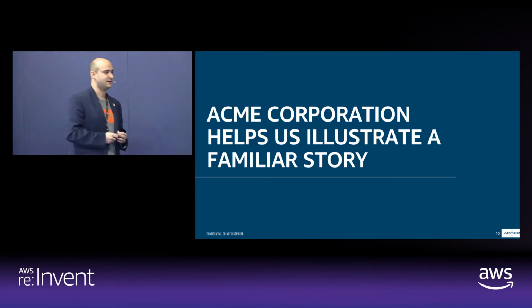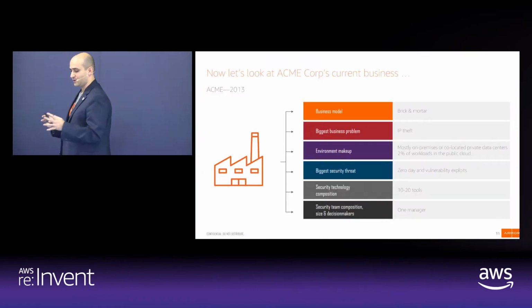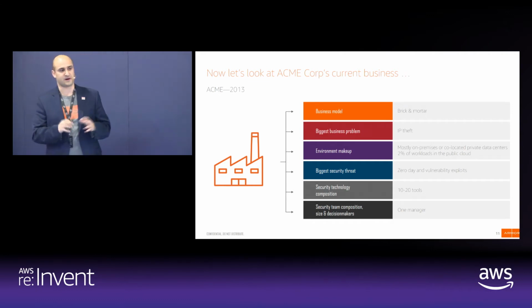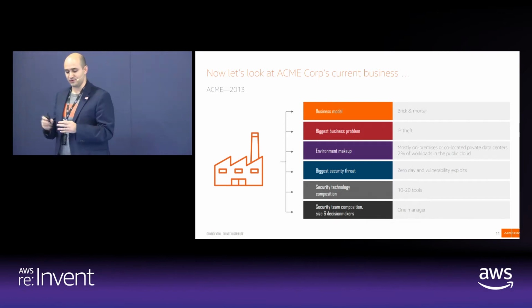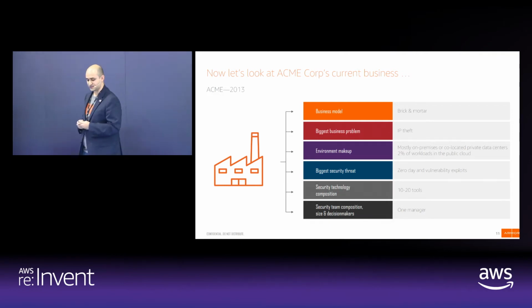Let me talk about the life of a company. So we're going to use Acme Corp in this case. And Acme Corp, back, let's say 2013, hey, they were a brick and mortar company. Their biggest concern was IP theft. Don't steal my secrets and what I'm building so that I'm successful in market. They had worries about some zero days and vulnerabilities. They had a couple of tools mixed between security and InfoSec tools.